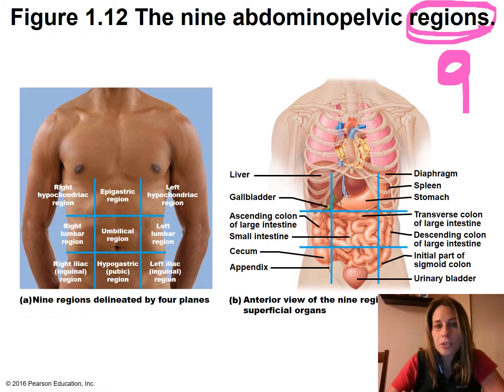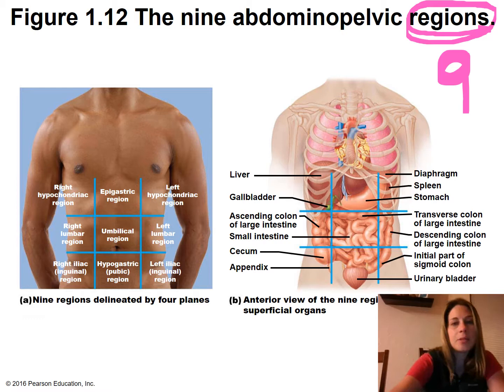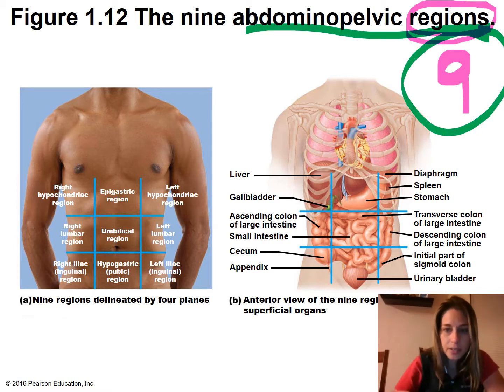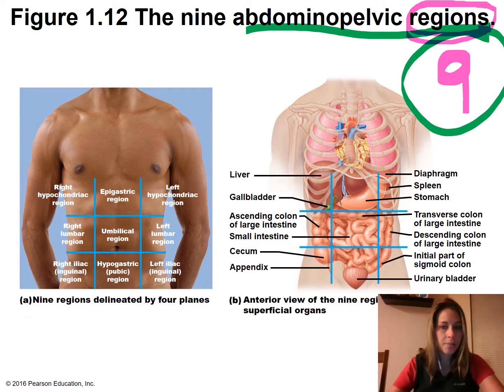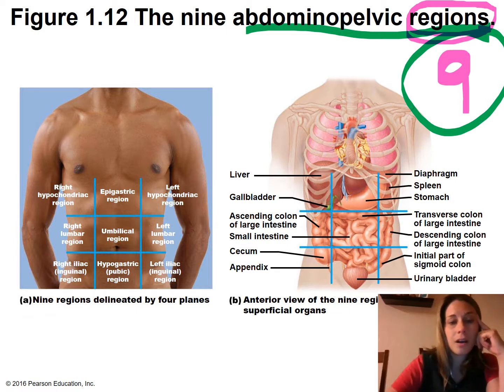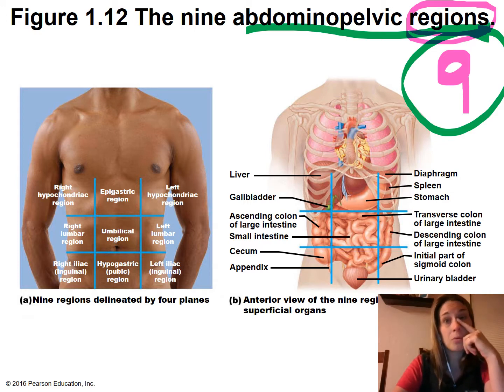When we're getting a little more specific, we start looking at the abdominopelvic regions that have 9. So this is not a quadrant. A quadrant has 4. A region, for this example, we actually further subdivide into 9. It's very specific, and it has some names that hopefully, when I tell you a little bit about what they mean, might help you remember what they are.